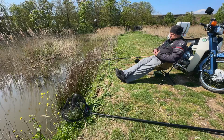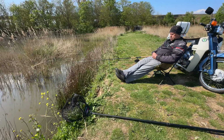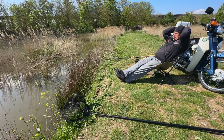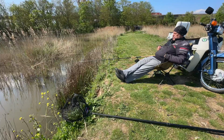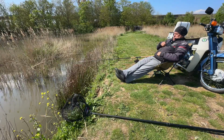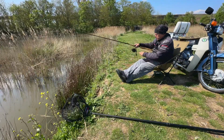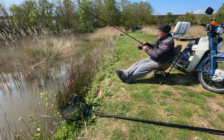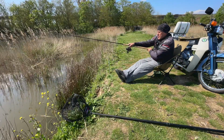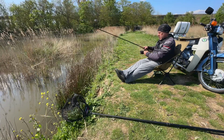Still a nice place to chill out though. Plenty of wildlife. Yeah, nice place to chill in the sun. Could do with a bottle of beer. That'd be nice. And my explorer hat would be nice. Keep the sun off me. Come on, fish. Let's be having you. Try chucking it out a bit further, maybe. I could move, but I don't see the point really. If I can't catch anything here, I'm not going to catch anything anywhere.